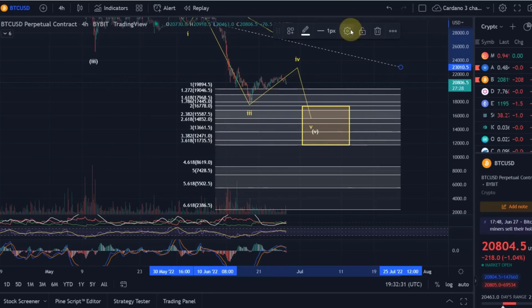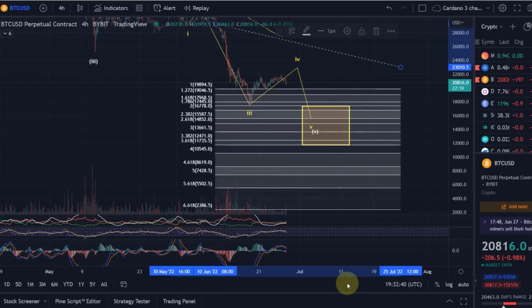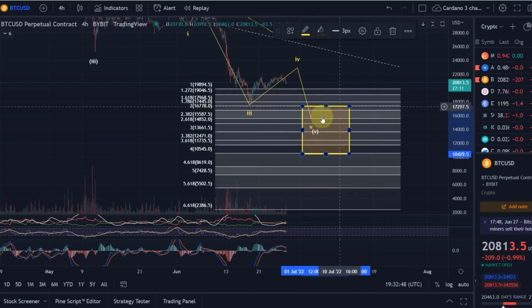I guess we could even activate the 400% extension here. Just do that, because then it goes down to the 88.7% Fib level. It's quite a large target area. But anywhere in here with these support levels, always the full numbers or the 0.618s usually will then act as more significant support.